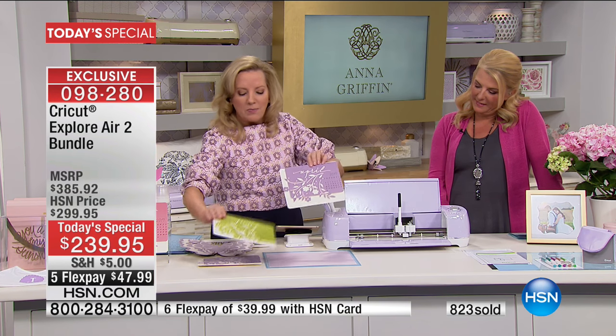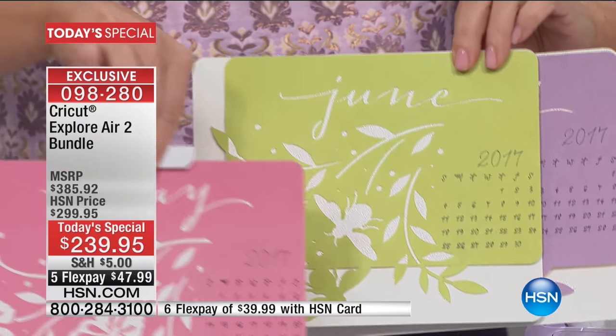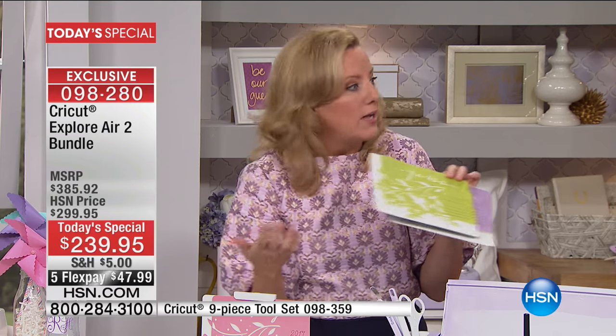And so look, this is April, we have June. Oh, I'll show you, look, I even have May. Oh my gosh, that's pretty. Imagine putting this, like we cut it out of solid papers. You can cut this beautiful image out of chipboard. You can cut it out of 80 different materials. You could create a Lucite calendar.